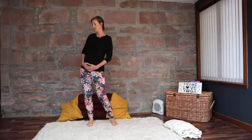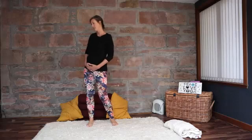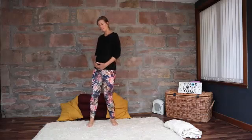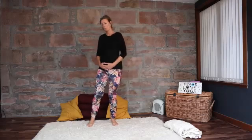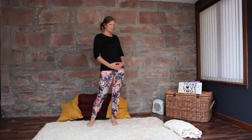Never trying to compete with somebody else, and your yoga won't look the same as my yoga purely because I'm not pregnant, and also I'm about 5'9", so you might find that sometimes my feet look like they're really far apart and yours aren't. It's all just to do with proportion. So don't try to match exactly how my body looks or moves. Just find your comfortable version of that.